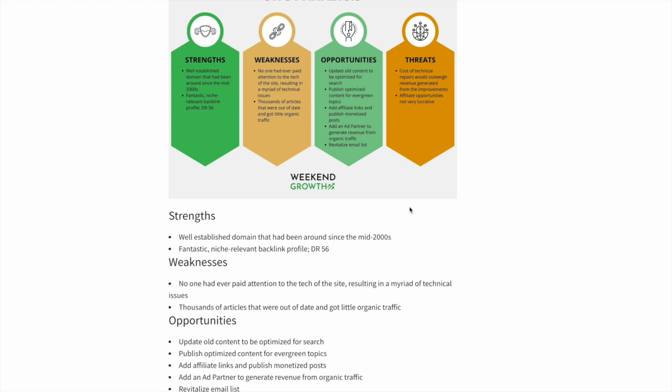And not that that would be a bad move, but the reality is that without a plan, you don't know where you're going to end up, and you can really put your efforts to better use if you have a focused plan. So we evaluated this site, and here was the SWOT analysis that came back. So we had our strengths here.